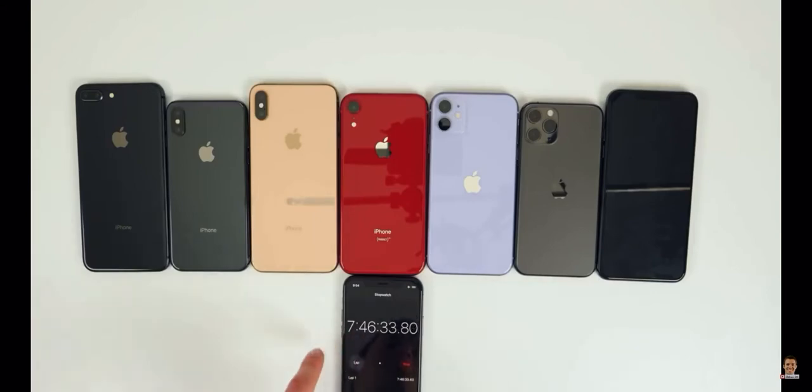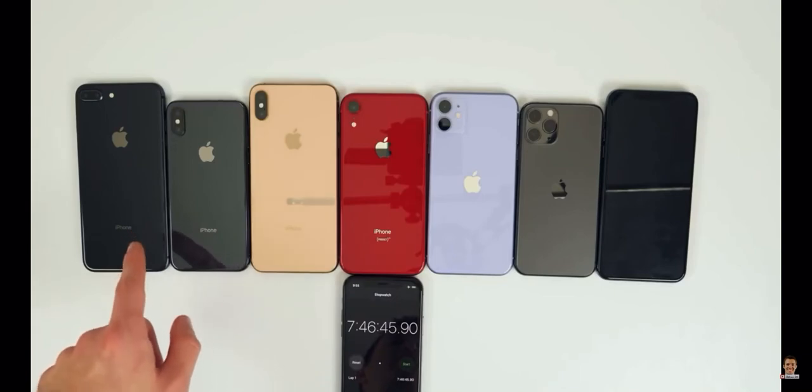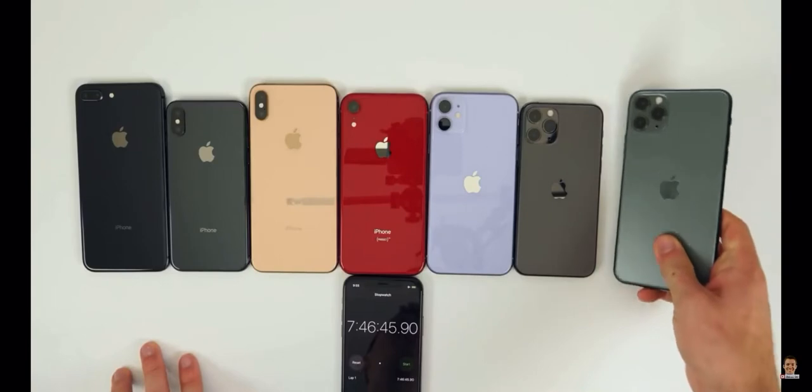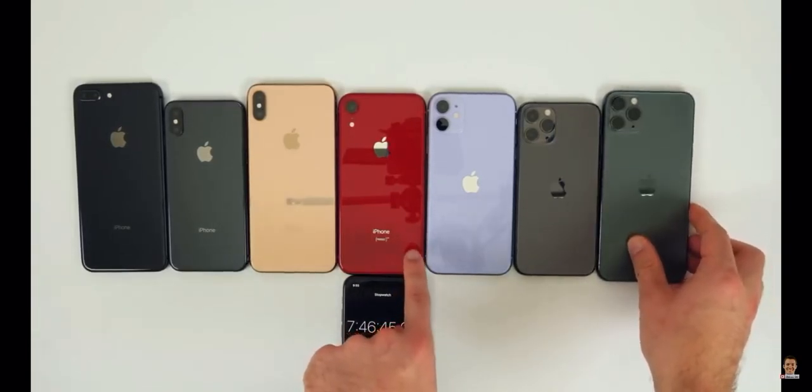So almost 8 hours of usage, and it got well over 2 hours more than the iPhone 8 Plus from just a couple of years ago. So definitely some fantastic results here from the Pro models. A little bit of a letdown from the iPhone 11 since the iPhone XR did beat it out.